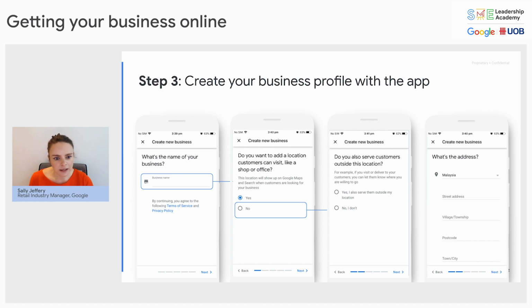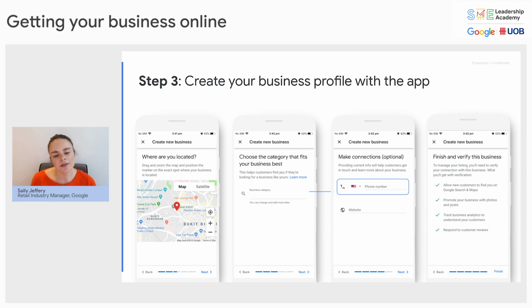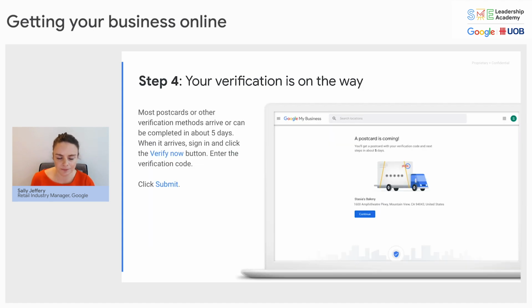And this is where you fill in information like your business name, if it's a shop or an office, if you serve customers, what your address is, etc. You can then locate your specific location, choose a category, optionally fill in contact details, and you're finished. Your verification is on the way. When it arrives, you simply sign in and click the Verify Now button and enter the verification code provided.